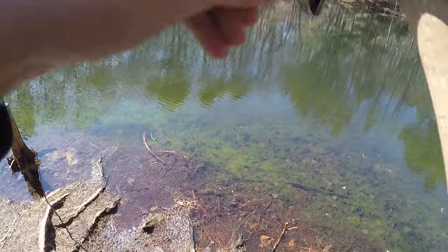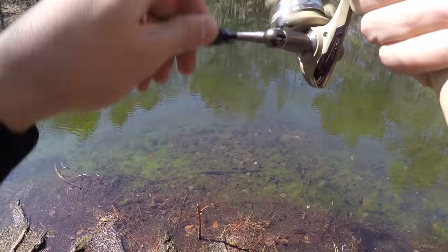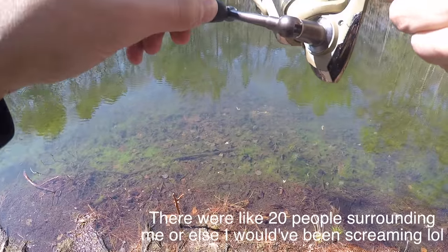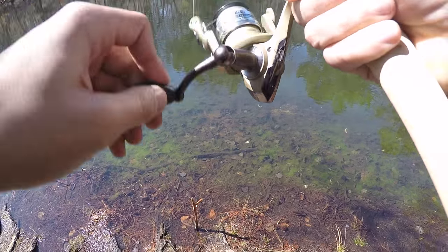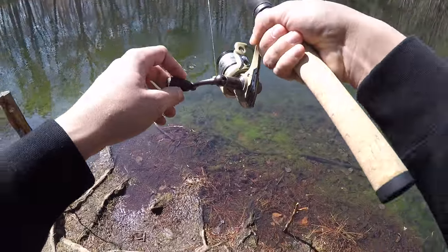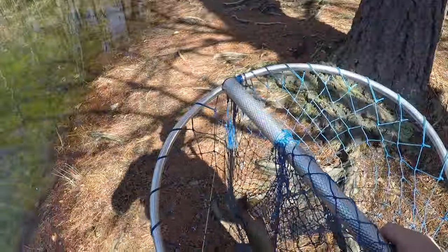Got one. First one. First trout in the pond ever.